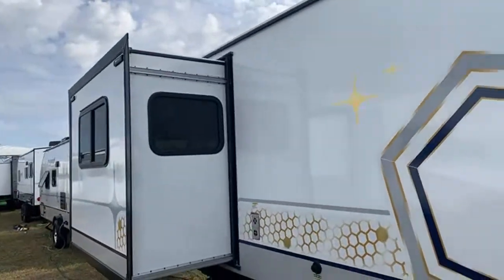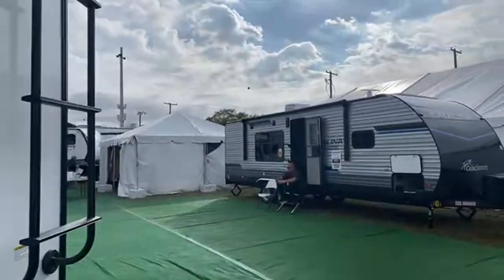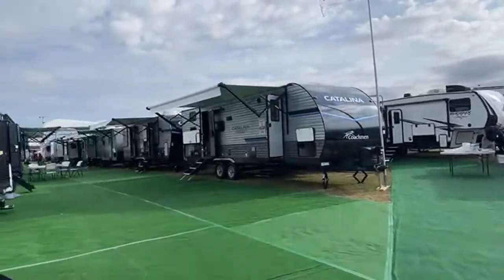All right. So that's enough of the outside. Let's go take a look at the purdy inside. Beast mode.